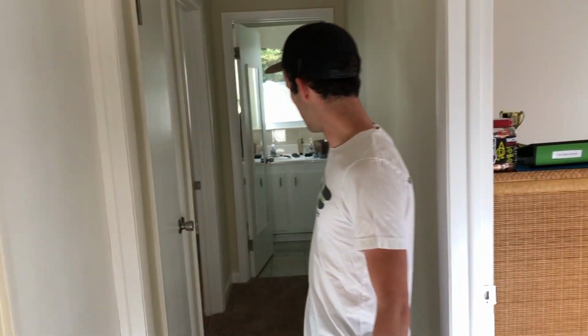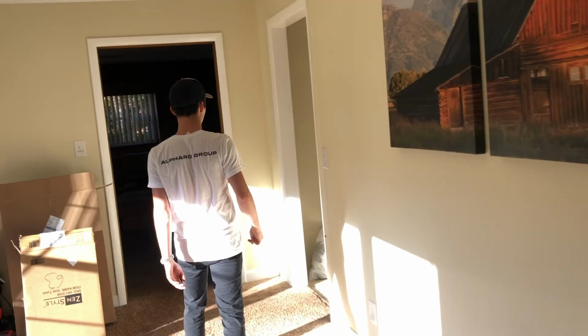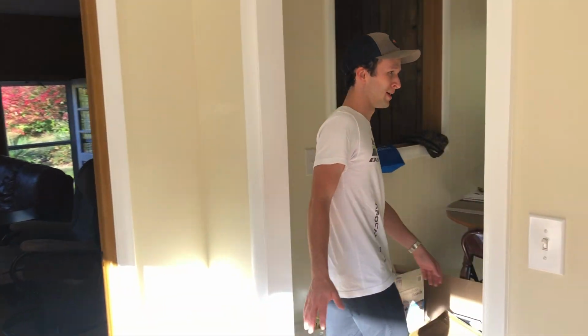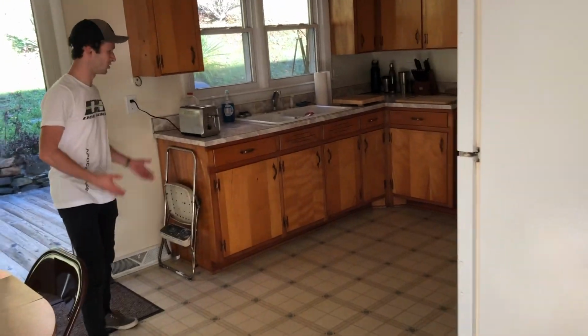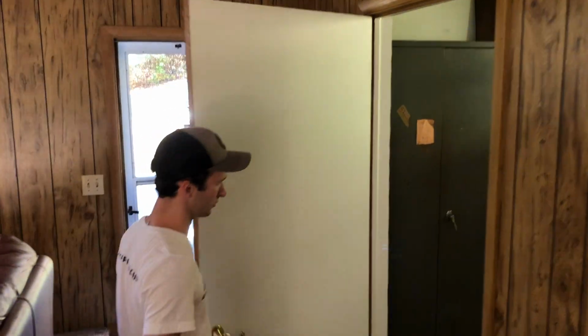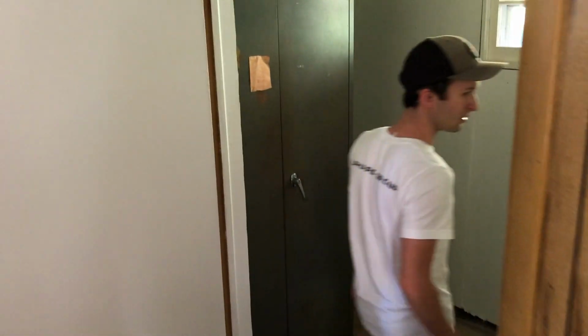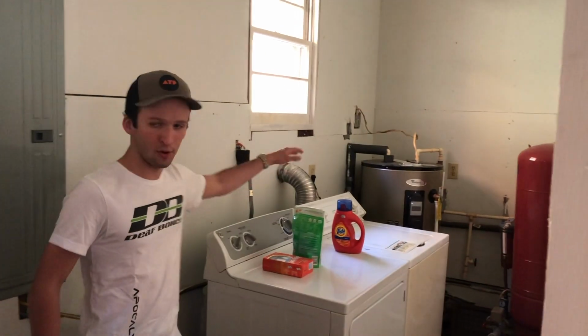And then we have the main bathroom, guest bedroom, and then my roommate's bedroom over here. No need to show you all that. And then we have our little kitchen. It's super messy, guys, so don't rush me too hard, but yeah. Just a little old kitchen, but it gets the job done. Great for some cooking and whatnot. Oh, and then in here we have a little laundry room. So we've got the washer and dryer and my hot water tank and all that, and a little bit of storage over here.